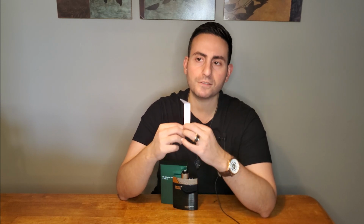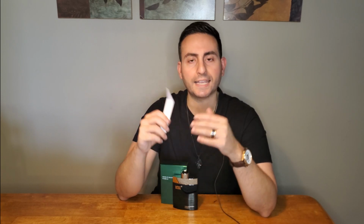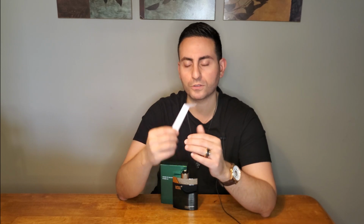But I think because of the fact that it reminds me of Azzaro Chrome so much, I can't help but feel like this is the type of fragrance that would have been around in the 90s, right? Late 80s, early 90s, so on and so forth. But I do like the way that it smells. I just don't think it's super unique. I don't think it's super original.